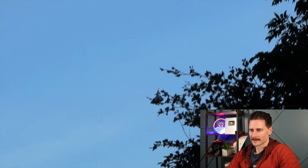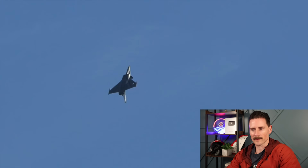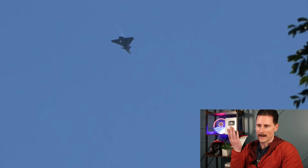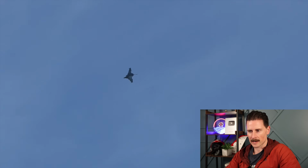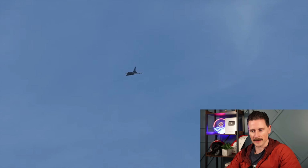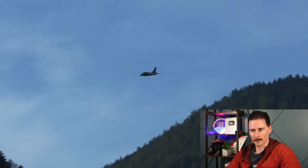A lot of good vertical maneuvering from this thing. Really enjoy that. Hang time, that's what we call hang time right there. You're kind of going up, you're just hanging, waiting for that number, wait for that number, boom. Pull it through, and he's kind of slow at the top there, but he's okay with it because he knows he's got the nose authority to pull it through.